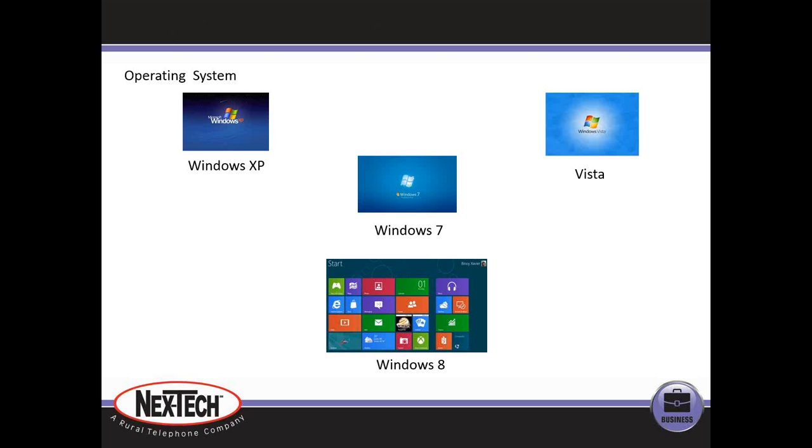So what would you select? We already talked about Windows XP going end of life next year. So I would not buy a new PC or install Windows XP on it. Most things aren't even designed for a new computer to run on XP. But I think the same would be said for Vista. It's not coming to end of life, but why would you be looking to put that on a computer? I think that was kind of a gap operating system.